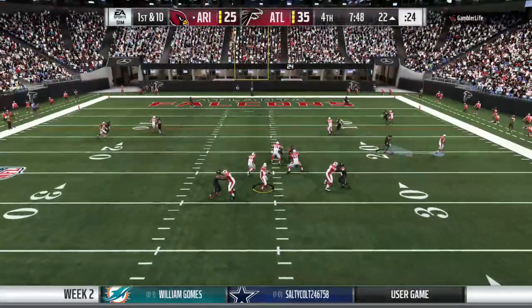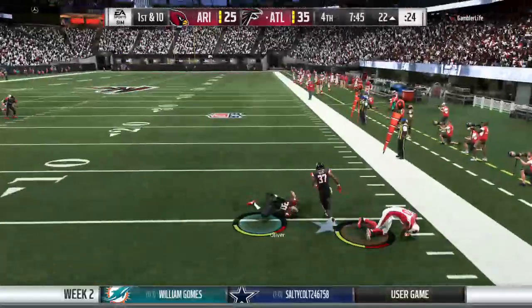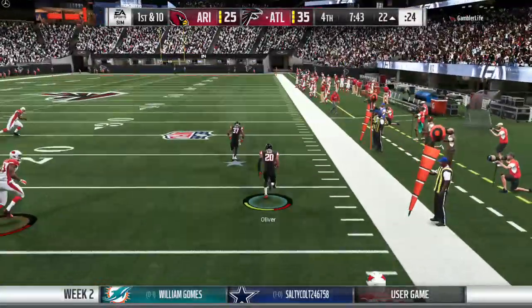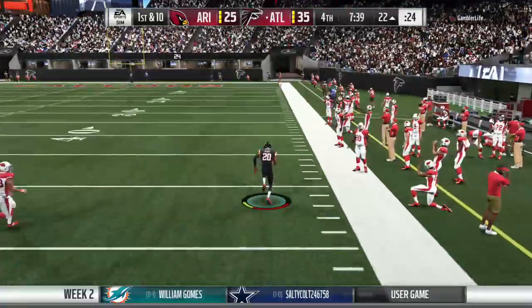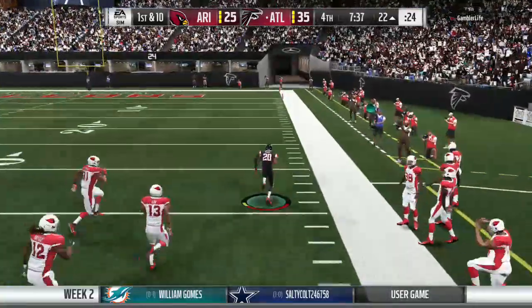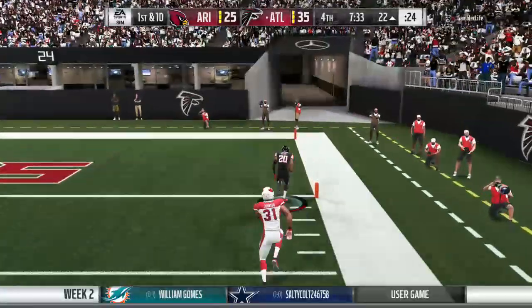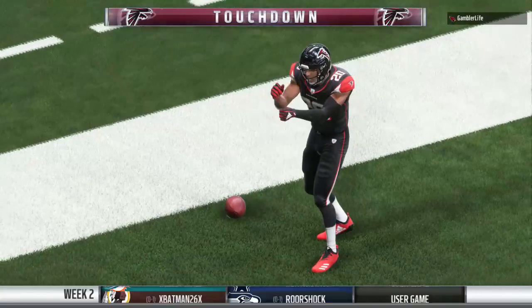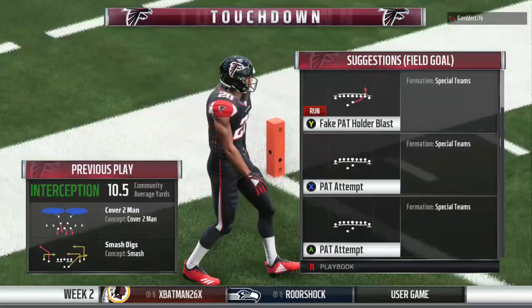On 1st down, it's Rosen. Try to get it to Williams, but it's intercepted. Isaiah Oliver with the INT. A big seam, and he might go all the way. And he takes this one back into the end zone, and the Falcon defense has a touchdown.